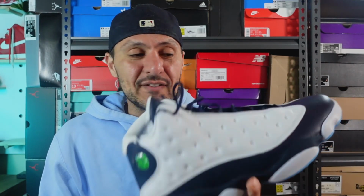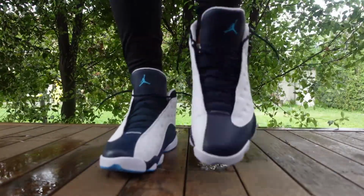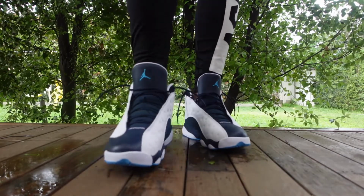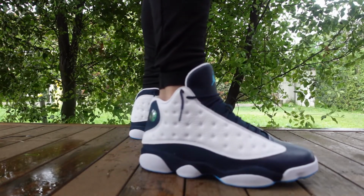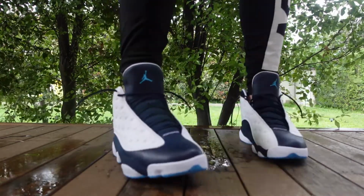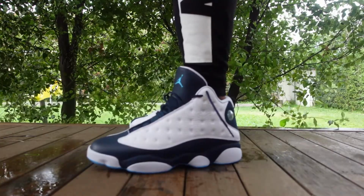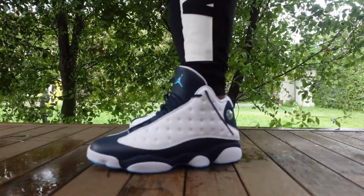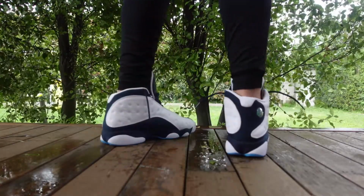And there you have it. That is the 13 Obsidian. I love it. I think it hits the nail on the head. The mix of colors are just right, and it gives that really good balance between staying true to what inspired the design with the contrasting colors, but also keeping this really premium feel to it with that white tumbled and dimpled leather panel on either side of the shoe.